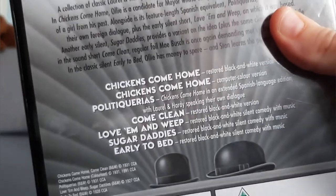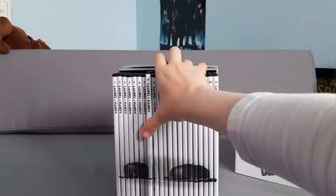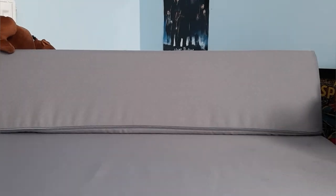There you go. And also, surprisingly, this one's for 3 hours. You'd expect pretty short discs in these because it's a Laurel and Hardy and they're 20-minute shorts, but I guess being in black and white and colour means that they're a bit longer. Okay, I've got one more box set.